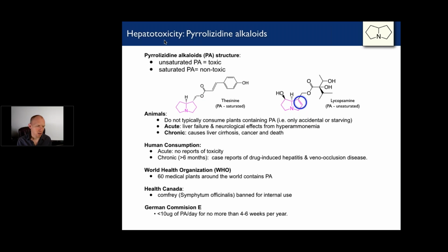In addition to comfrey, there are other herbs like colt's foot, which has been used internally for respiratory complaints and continues to be used for that. And we know that it contains pyrrolizidine alkaloids, but it hasn't been banned. So I'm not sure why comfrey has been banned when there are all these other herbs that contain them as well.